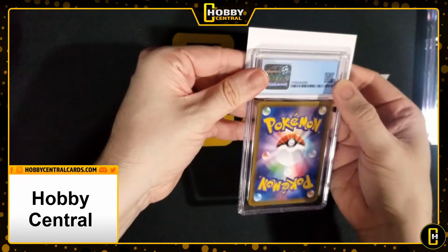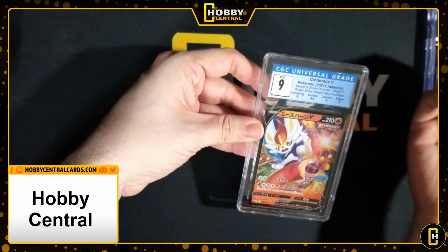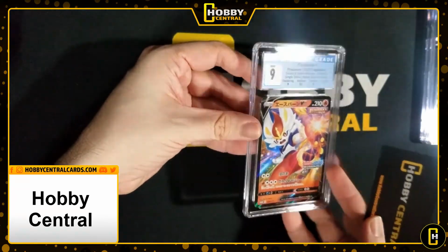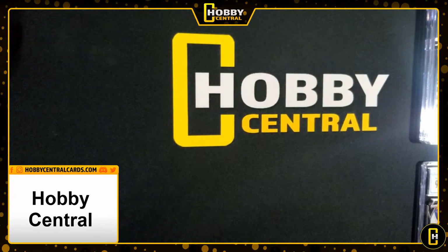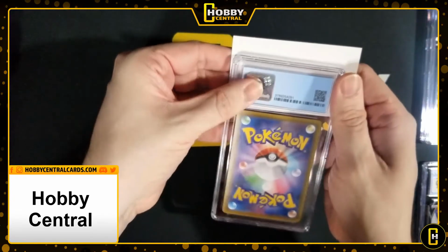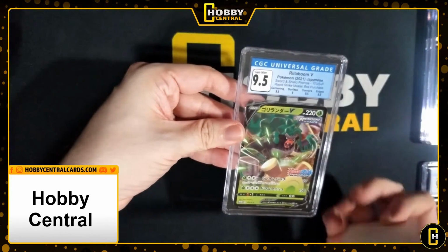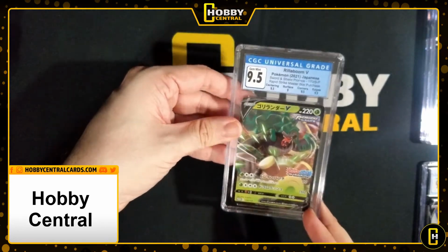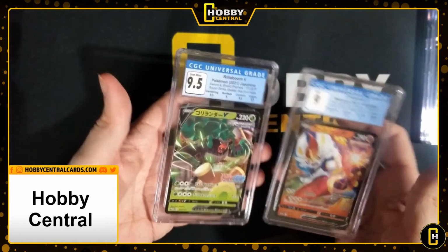Next card is another Cinderace, and it got a 9. 8.5 surface, but 3 9s, so solid 9. And the last one should be another Rillaboom to complete the set. And it got a 9.5, so very nice. 3 9.5s and a 9. That's the strongest graded one of the lot. These won't be too expensive, but I do think we'll probably sell them as sets.